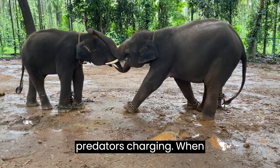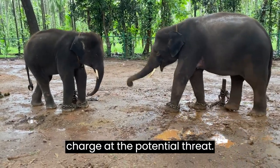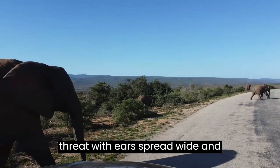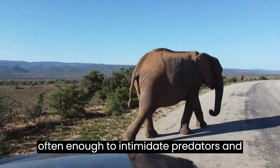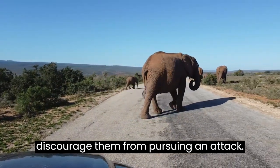Charging. When elephants feel threatened, they may charge at the potential threat. Charging involves running towards the threat with ears spread wide and trumpeting loudly. This behavior is often enough to intimidate predators and discourage them from pursuing an attack.